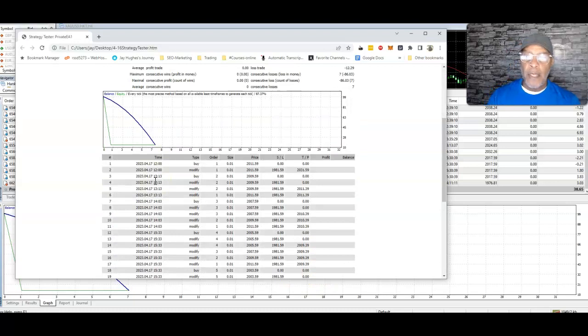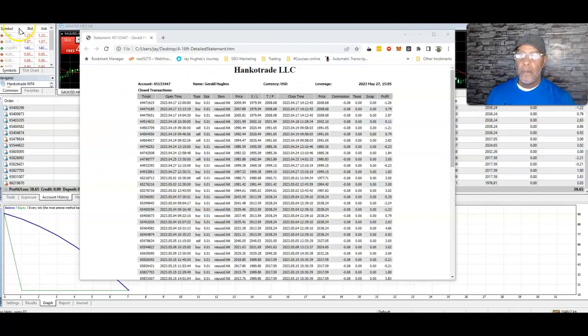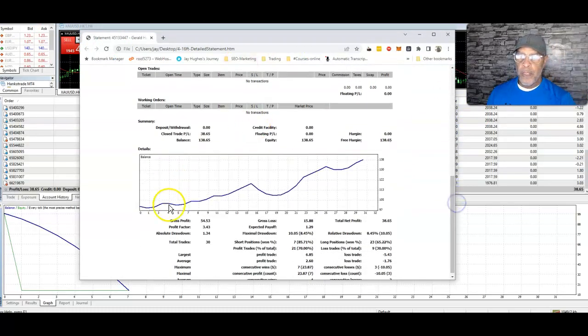Now, let's take a look at our forward test and see how that behaved a little bit differently, and then I'll give you the why. Now, just like the strategy tester, of course, we unleashed it, and this was the equity curve right here from 0 up to 138. So that's a 38% gain with the exact same EA, the exact same robot. So why did this one make money when we didn't make money on the first one?